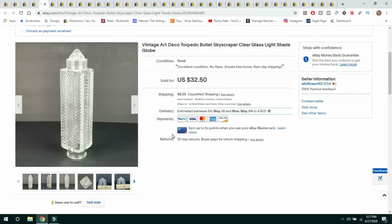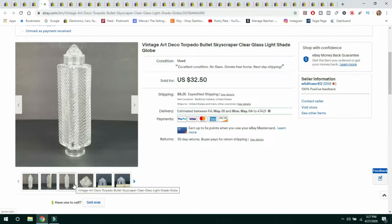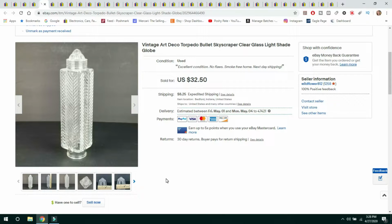Next we have this vintage art globe torpedo bullet skyscraper clear glass light shade globe. Really, really cool Art Deco piece. This is something that I've had for a while. I had it in the shop. It never sold, and I decided to list it on eBay, and it sold pretty quickly for $32.50, and the buyer paid shipping. There wasn't any damage to this at all. This is something that someone's looking to replace another shade from something that had broken, and so these light globes do sell pretty well.